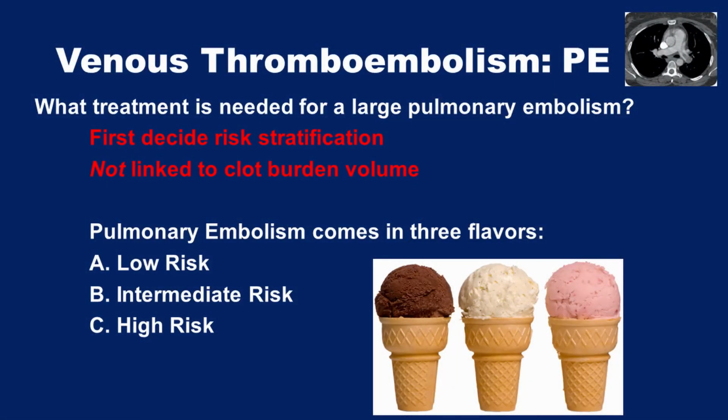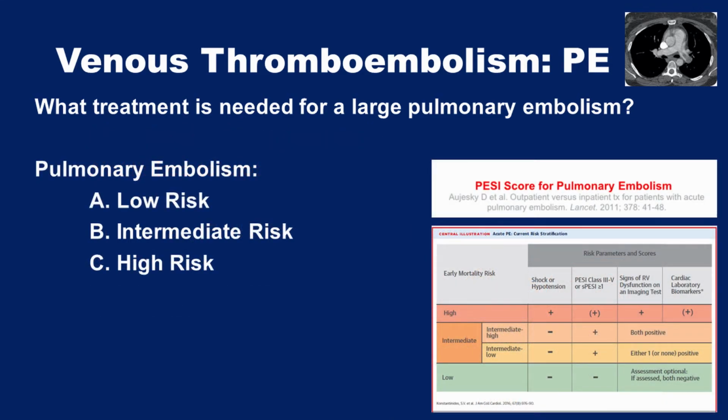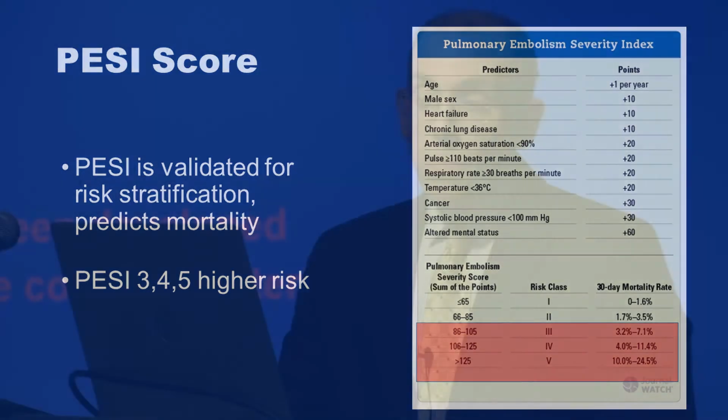The risk stratification is really not based on their volume of clot, so looking at their underlying risk factors is very important when deciding how to treat them. What I tend to tell the residents is that PEs come in 3 flavors: low, intermediate, and high risk, and we base this really on the risk stratification, not necessarily by eyeballing the CAT scan and deciding who has the most clot. The PESI score looks at the physiology and patient risk factors. The higher risk strata can have up to a 20% risk of mortality.